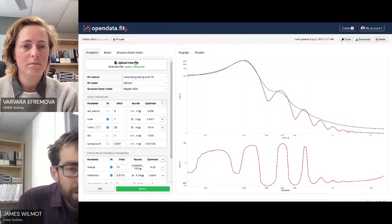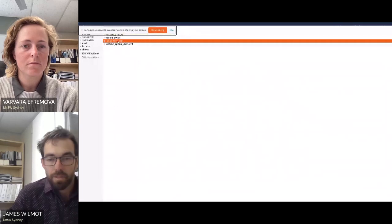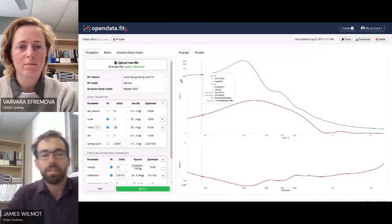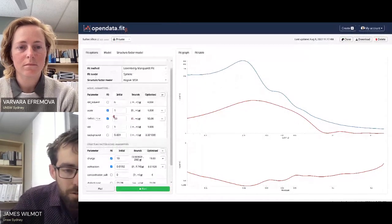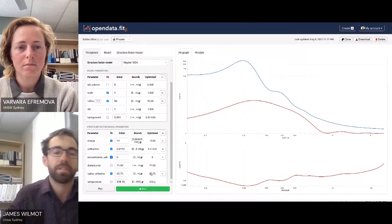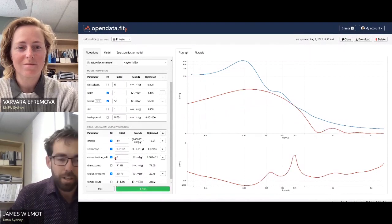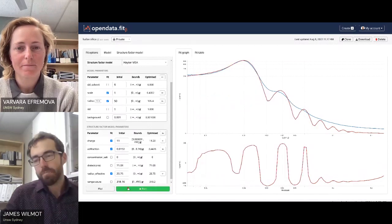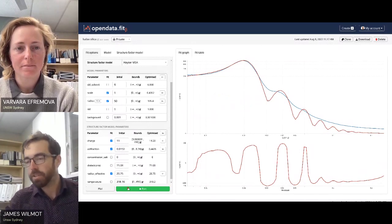I can select a file of data. And so what it's done is it's gone away and rendered the data as well as a very basic fit. What I can do now is select what options I want to fit. So I'm going to select concentration salt, which is varying the parameter space of this data package. And what I can do is run. That's a very poor fit, but I'll take that away and try again. And what this is doing is it's uploading the parameter space to the algorithm and it's executing it in a microservice-based environment.